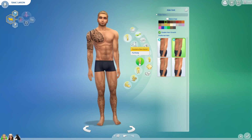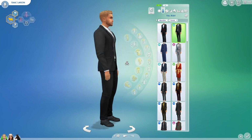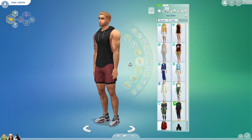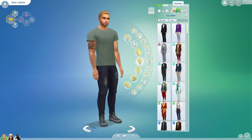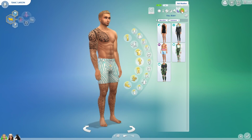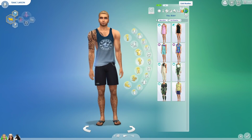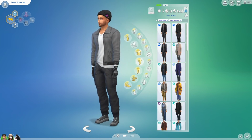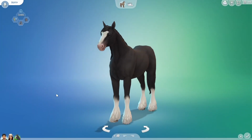Anyway, so this is his formal wear. I always pick this out for anyone else from Get Together. His athletic wear. I love this combo. Sleepwear, party, swimwear, that's the word, hot weather, and cold weather. So these are our sims. This is Isaac Larson and Colette Perry, and then we do have a horsey called Dottie.